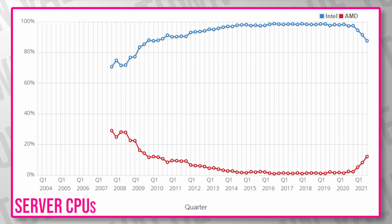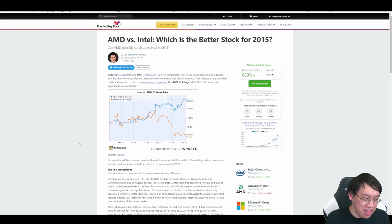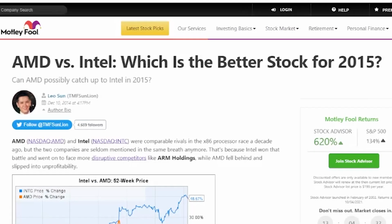AMD does continue to make progress against Intel's server market share, though. Now, when looking up AMD, especially versus Intel, I found a gem of an article, and I believe that history is really important to look at. So this is from December 2014: AMD versus Intel, which is the better stock for 2015?